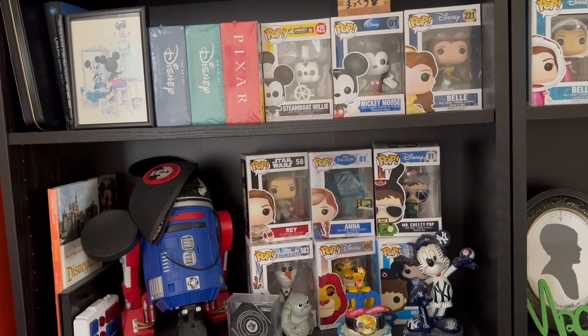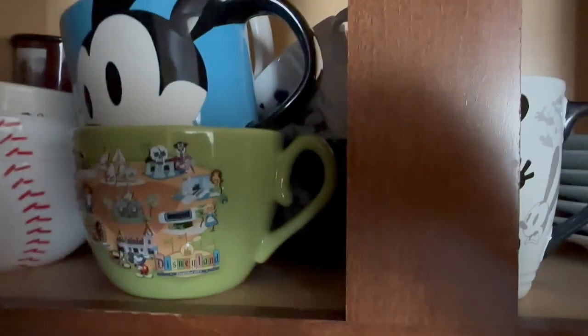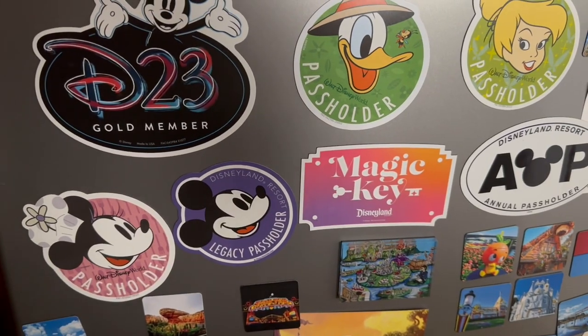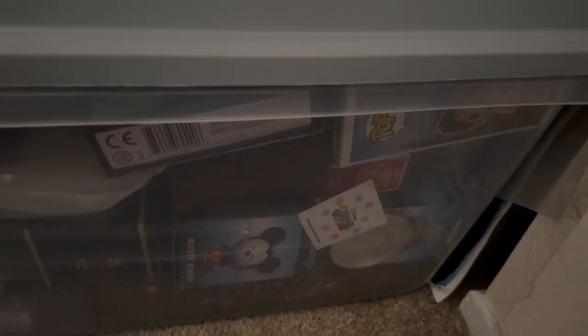Too much Disney stuff. Too much Disney stuff. Oh, too much Disney stuff. Too much Disney. All right, this is just out of hand. Don't even get me started on what's in here.